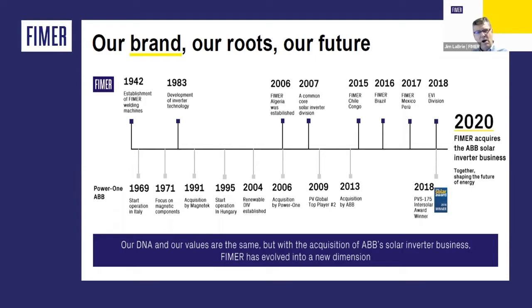Simultaneously, Power One, which is, I'm sure, a more familiar name for many of you, also launched in Italy. They launched their business operations in the southern part of the country in the late 1960s. In 2004, Power One launched its renewable energy division. By 2009, they were one of the top inverter companies in the world. Several years ago, many of you will remember this, in 2013, Power One was acquired by ABB. Well, fast forward 7 years, and last spring, FIMER acquired ABB's solar division.